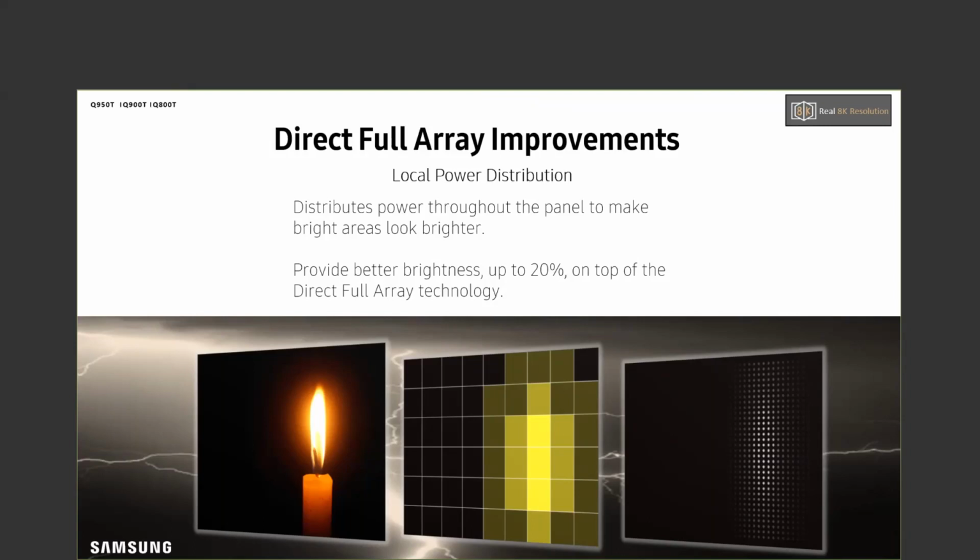As we move off of the center of that flame, we can obviously take power away from the LEDs as we go to make sure that we don't see any of that light. And that continuously improves the picture quality in that aspect.